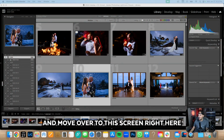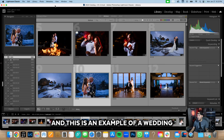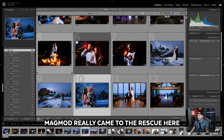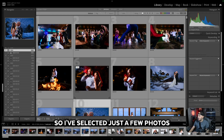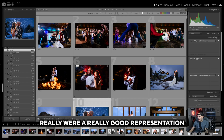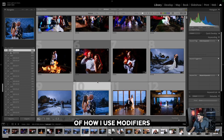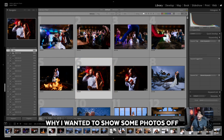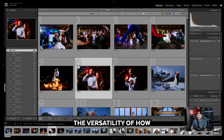All right, so we're going to go ahead and move over to this screen right here. And this is an example of a wedding that I captured recently where, again, Magmod really came to the rescue here. So I've selected just a few photos from the day that I thought were a really good representation of how I use modifiers. So I have a wedding pulled up here as an example. And the reason why I wanted to show some photos off from this wedding is because it really shows the versatility of how you can use Magmod modifiers in your workflow.